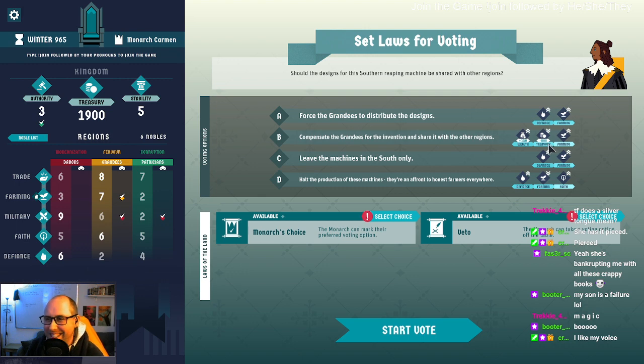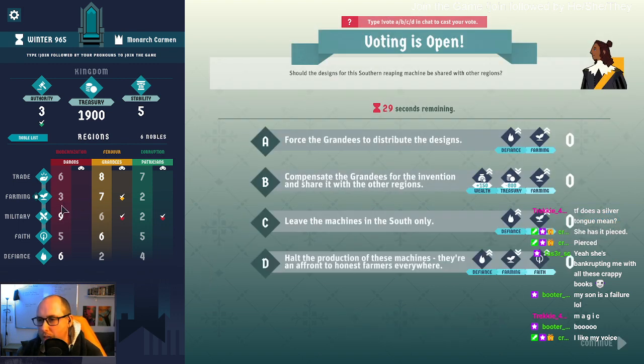Defiance farming will be up. I can't pick a vote for this because there's a lot of defiance going around. Not enough stability or authority. Oh, division in the coast town there.